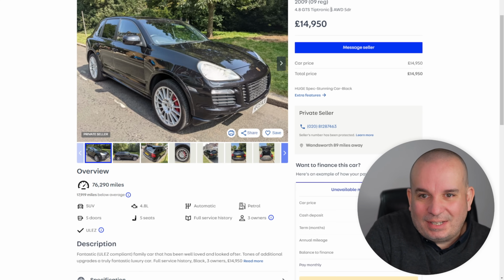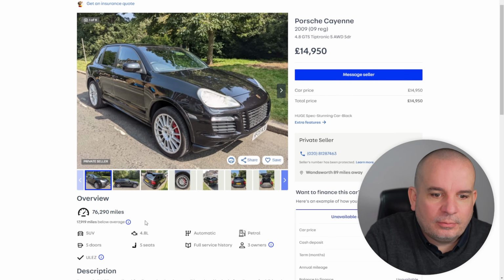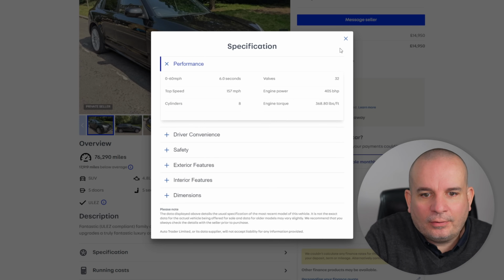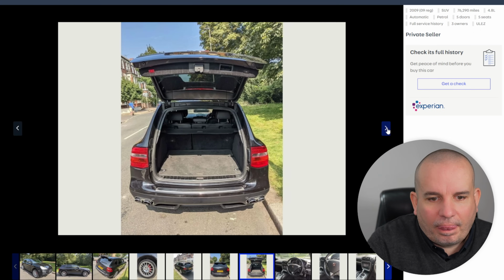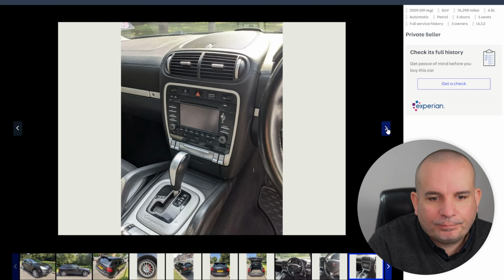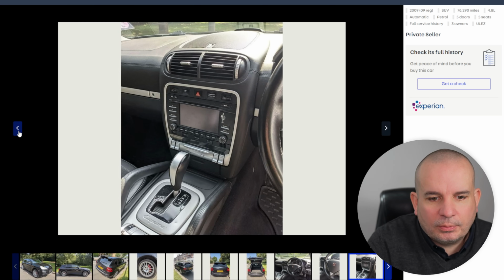4.8 GTS Tiptronic S all-wheel drive. So this is right up there in terms of their offering. 0 to 60 on this one of 6 seconds, and it's a big old car, isn't it? 405 horsepower. They're handsome devils, I think. There you go, ginormous boot. Very nice, very Porsche interior. Got the automatic gearbox in this one, the Tiptronic.